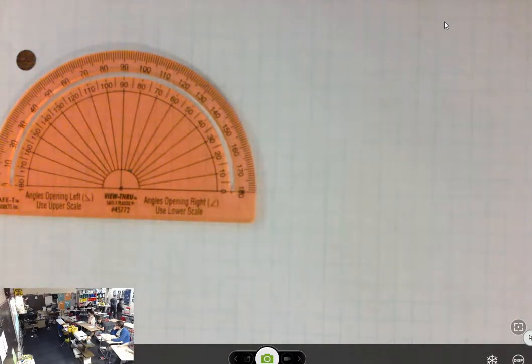Anybody else have ruler issues? I got a couple more stashed away. Alright, cards. AJ, do I use the inside set of numbers or the, hey, AJ went to the bathroom somewhere. Jeremy! Do I use the inside set here or the outside set?